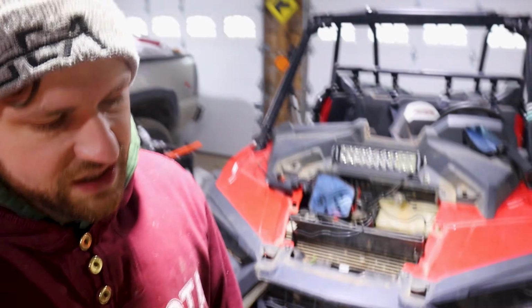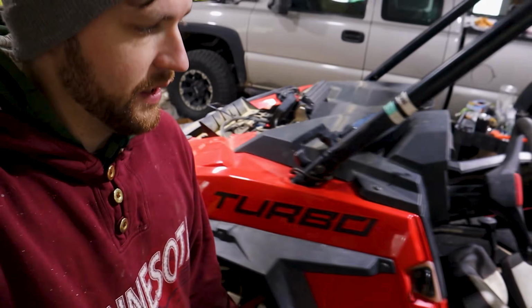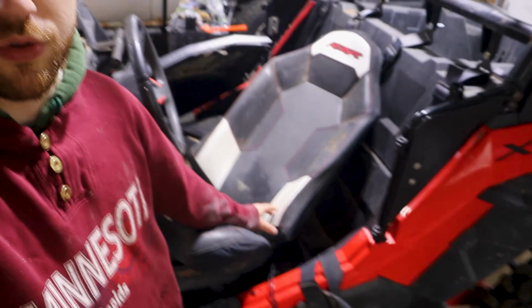I was kind of looking into new seats for this machine. Then I realized that these seats actually don't go to this RZR. A couple of you guys pointed that out.